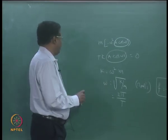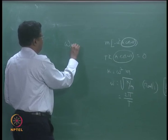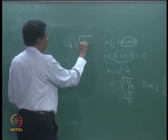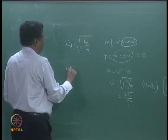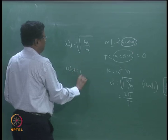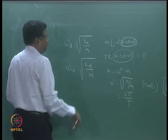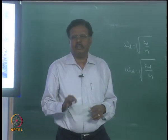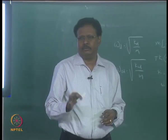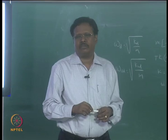This omega for the damaged dolphin is equal to root of k damaged by m. Omega undamaged will be equal to root of k undamaged by m. I am putting the mass the same because mass will be the same for both the damaged and undamaged dolphin. What happens to the stiffness?